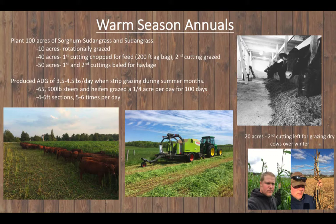We did a trial where we produced an average daily gain of 3.5 to 4.5 pounds a day. Some of our steers actually went over 4.5 pounds a day when strip grazing during the summer months. We did 65 900-pound steers and heifers where we grazed a quarter acre a day. We gave them 4 to 6 foot sections, and we did that about 5 or 6 times a day. Here's a picture down here in the corner.